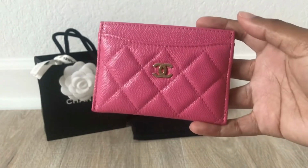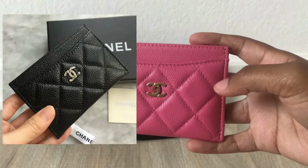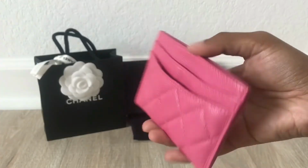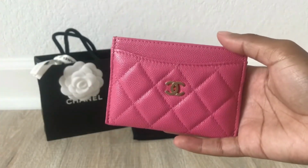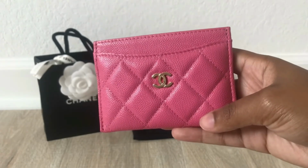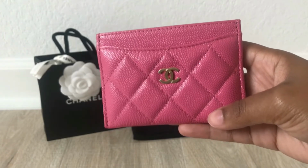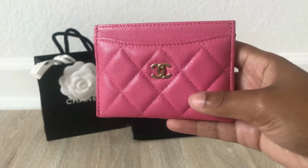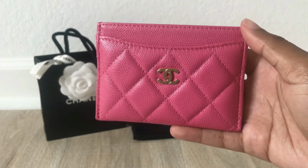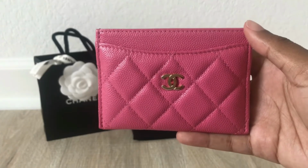But if you have a black one, which is also a really nice one, if you want a simple black with the gold or champagne gold hardware, and you don't mind the wear and tear because this is your go-to, then yeah, I think you can definitely use this every day. But because I got something colorful and I wanted something brighter, a little bit different, I mainly use it on weekends, or if I go on vacation, or I just want a pop of color.